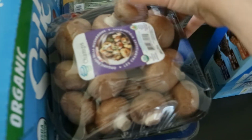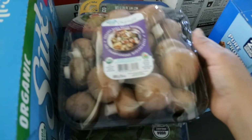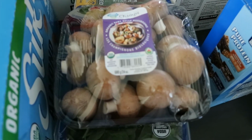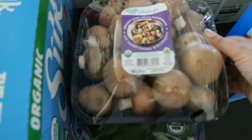And then I got some mushrooms because we've just been eating a ton of these. I found that if you slice them and freeze them, you can recook them, put them in your food too, and it still tastes delicious. If you like mushrooms. If you don't like mushrooms, of course, it's not going to taste delicious.